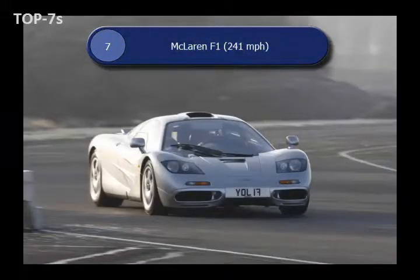The F1 is more than just a former world's fastest car. With its carbon fiber body, gold-lined engine bay, 6.1-liter BMW M V12, and center driver's seat, it just might be the coolest car ever made.